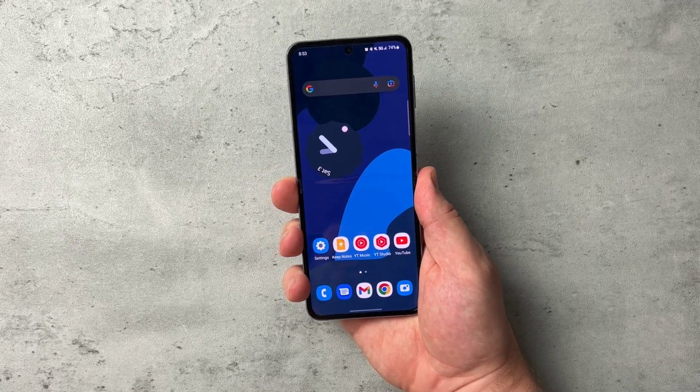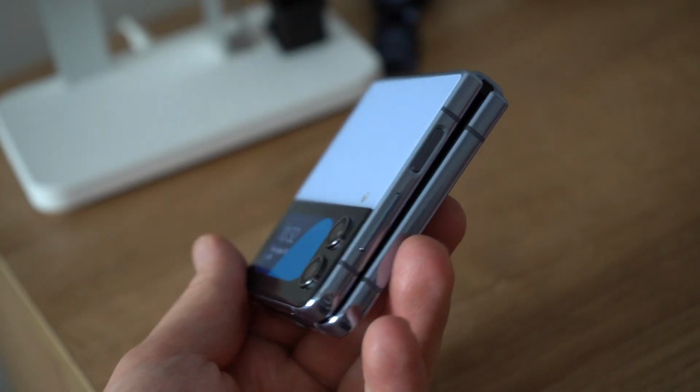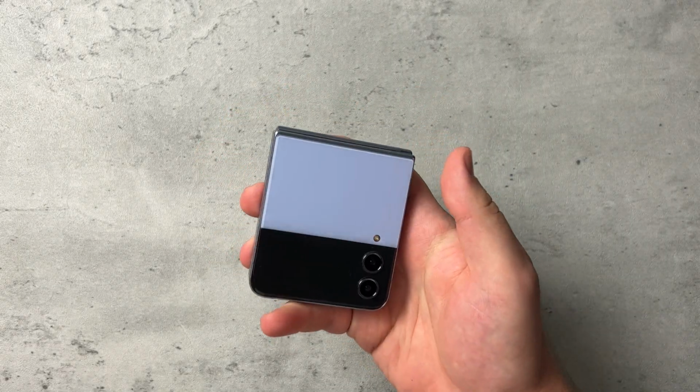With the larger 3700 milliamp hour battery, dynamic AMOLED Infinity Flex display, and the fact that it fits perfectly in the palm of my hand, I definitely recommend the Galaxy Z Flip 4.